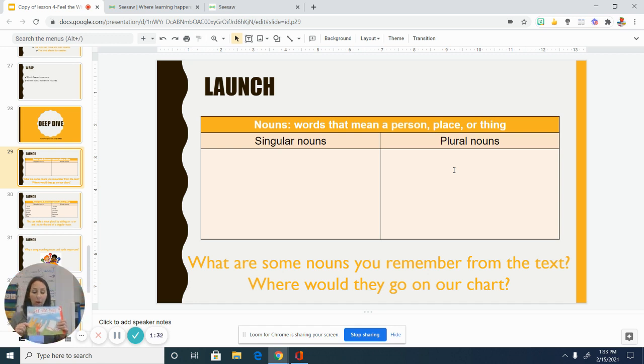If you have the copy of your book nearby and you'd like to grab it, that would be great. You could pause the video and grab it. But let's look through this book and see if we can find some examples of nouns. And we'll think about if it's singular or plural. So I'm going to flip through and just look at the pictures, and I see a bird, that would be one, singular.